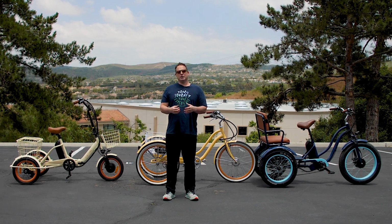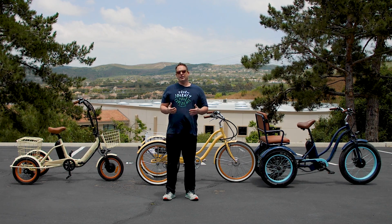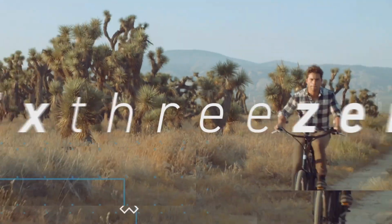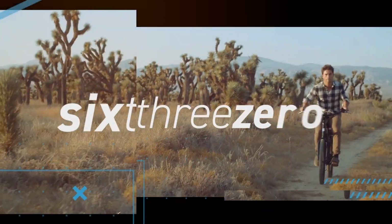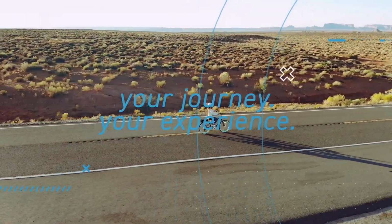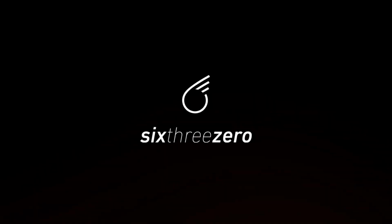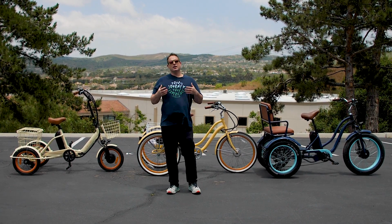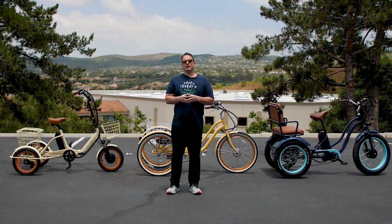Today we're going to answer the question, what is an other power-driven mobility device? Stick around. All right, so today we're going to answer the question, what is an other power-driven mobility device?